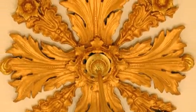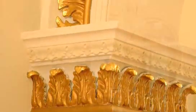We get to use gold leaf. There's not many painters around nowadays that get to use gold leaf, and we get to play with it. The people really appreciate it, and it looks fantastic.